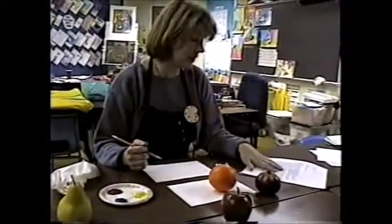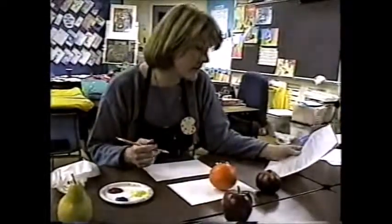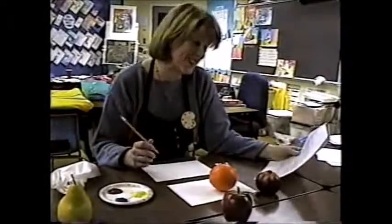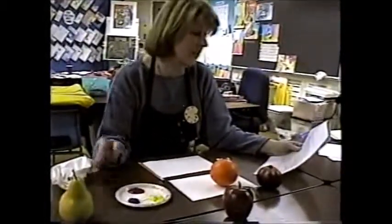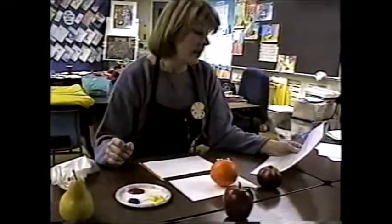Outline the shadow area in pencil, and then you fill in the color of the fruit using Seurat's technique of layered colors. For example, if you're painting an orange, don't use orange paint. We make palettes with red, yellow, blue, and white. You have to make your own orange by mixing yellow and red.